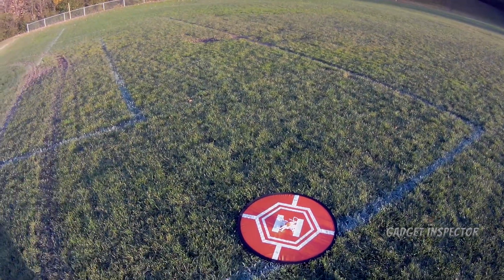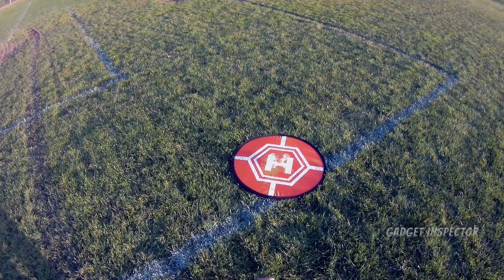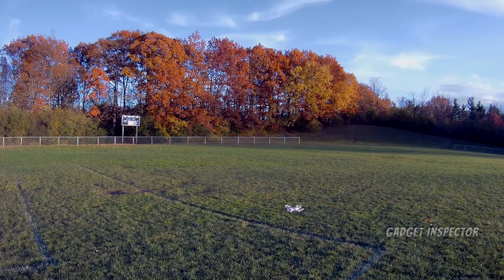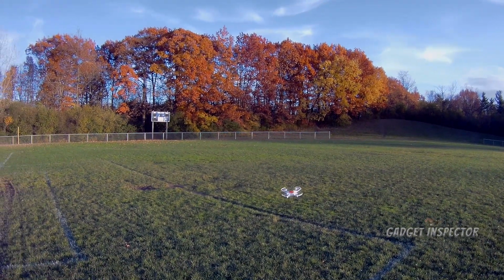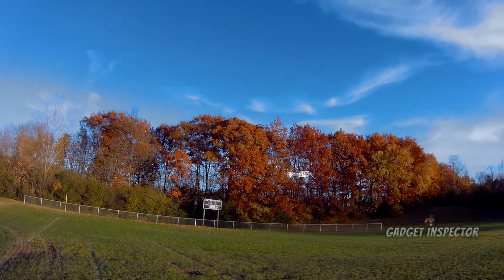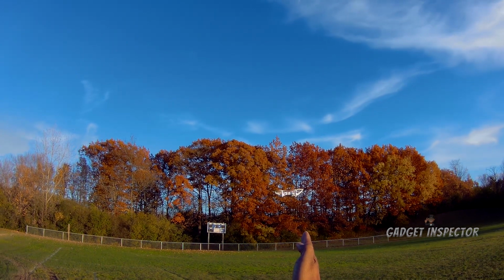All right. Okay, it's the Xiaomi MITU's turn. So we're gonna just launch and do our hover test. It kind of flew over there to the right a little bit. I'm going to bring it back, take it up to about there, and let's check this one out.